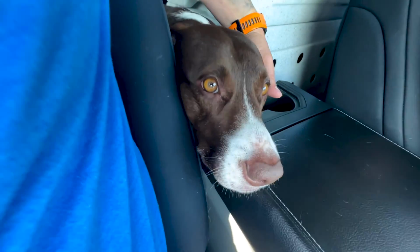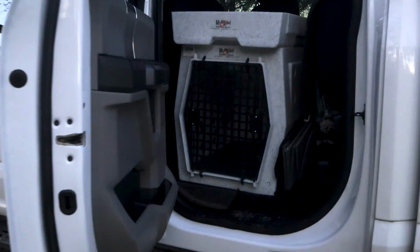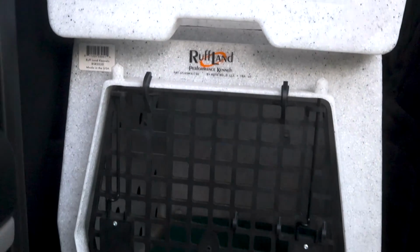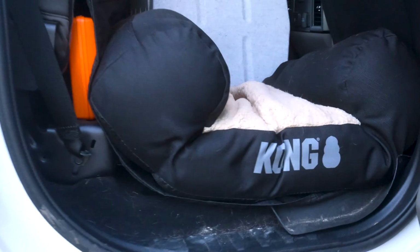When we first got started, they both rode in crates, but recently Rhett's kind of decided that that wasn't for him. So our current setup is 1 backseat rider crate from Rufflin Kennels, and that's where Sutton rides on travel days. And then Rhett rides beside her. We picked up a large dog bed made by Kong, and it fits in the gap between the front and rear seat and gives him a place to lay.